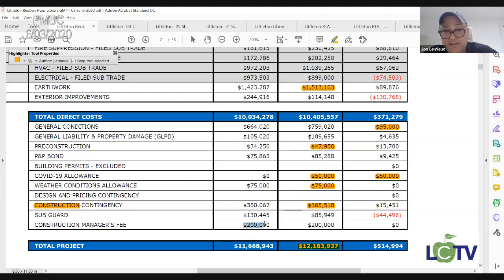If you had bid a $200,000 fee based on 10 million, because this was the number that we gave them when we selected them, it's essentially 2%. 2% of 10,405,000 is a little bit more. Okay, so let's call that out. So instead of calling this 200 grand and putting the delta just in this $95,000 bucket, let's call it out.